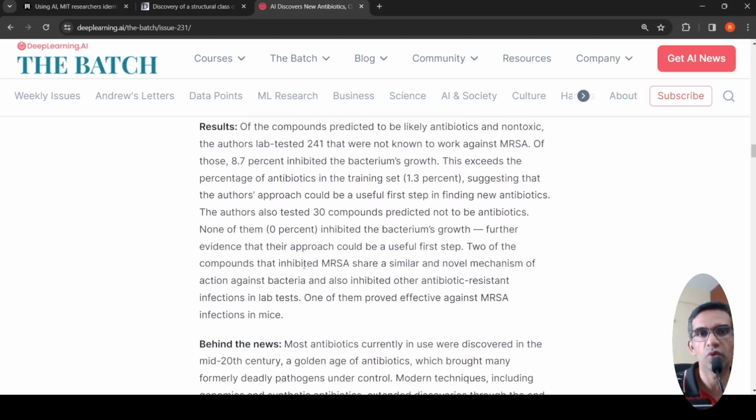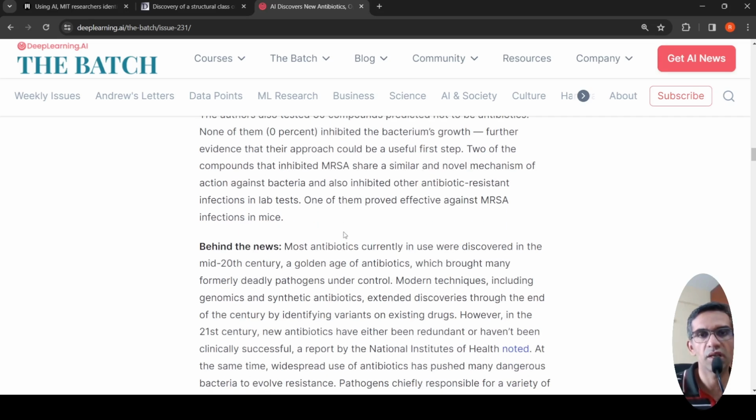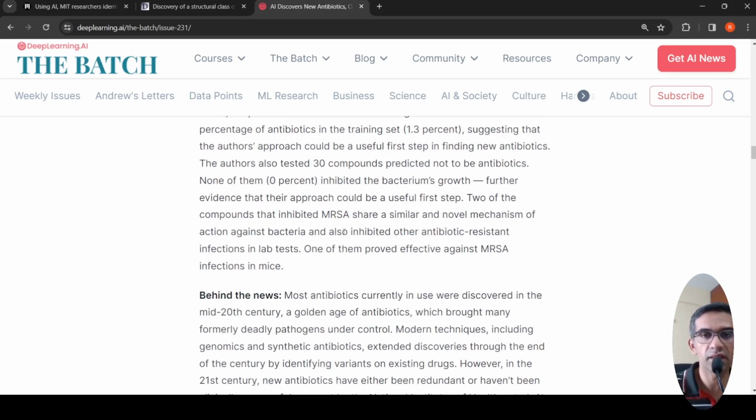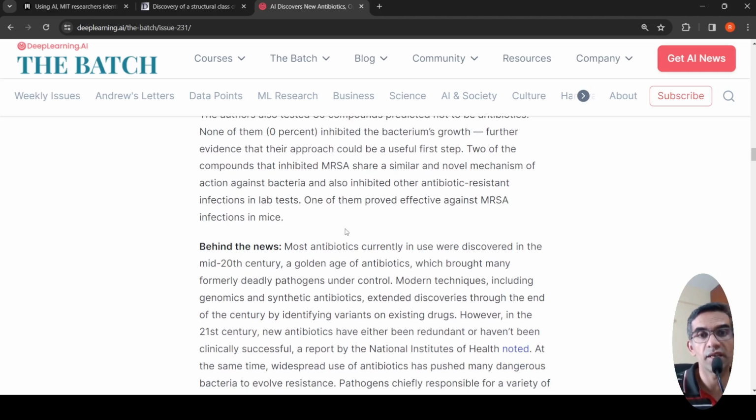Now, 2 of the compounds that inhibited this particular bacteria shared a similar and novel mechanism of action against bacteria and also inhibited other antibiotic resistant infections in lab tests. One of them also proved effective against this particular infection in mice. So that was the key development over here, okay, of how they have identified newer antibiotic compounds. Now then this goes through a lot of clinical trials and other things. First they need to be tested on mice and other models and on human cells, and then it needs to go to a clinical trial and other things to come out as a medicine, right? But still this is an interesting approach to identify newer antibiotic compounds.